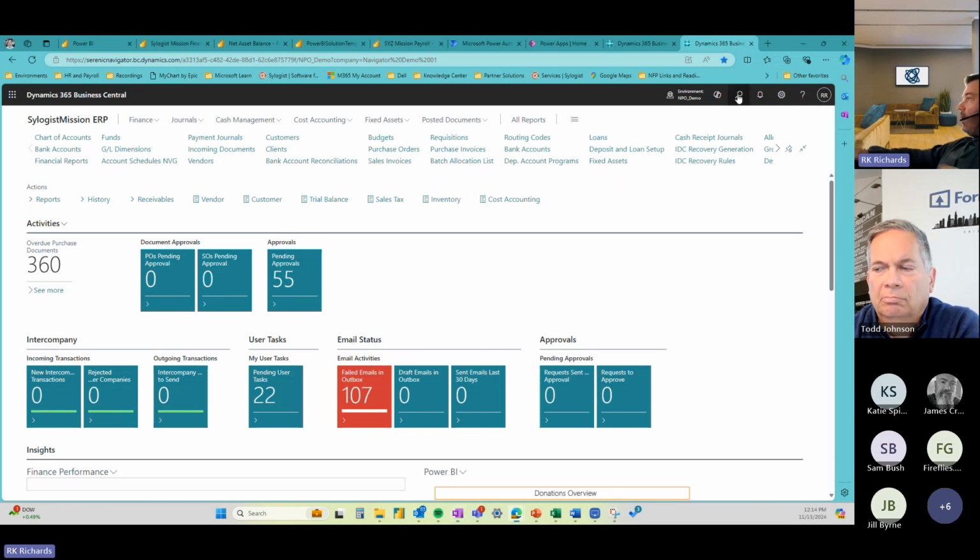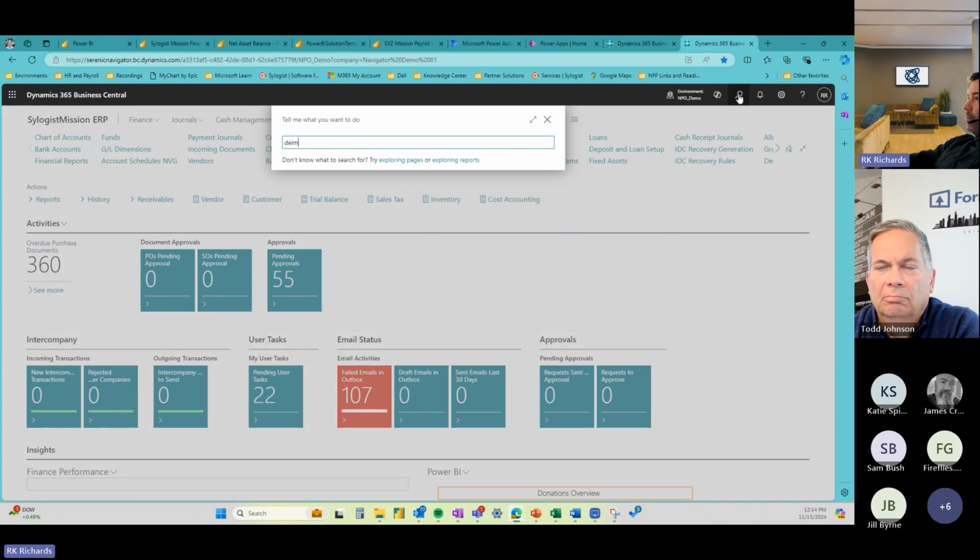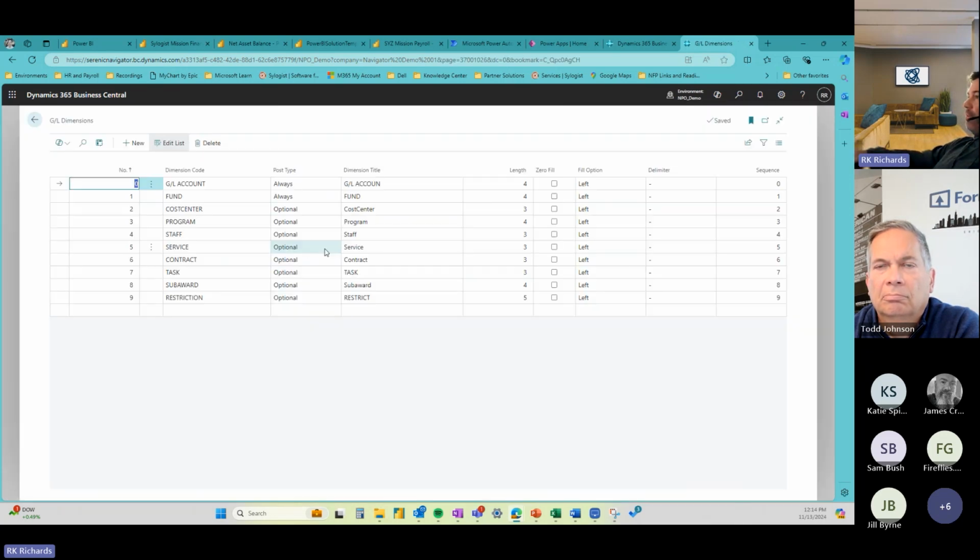How is our general ledger structured? So I want to talk to you about the way in which we have extended Business Central. Out of the box, Business Central does not have a fund. It does not have a fund card, and I'm going to come back to that and talk to it a little bit more. But what we have done at Sylogist is we have extended Business Central to make it a fund accounting solution, and you'll see that you always have to code to a fund. You always have to code to a general ledger account. So you can't enter a transaction without coding it to a fund.